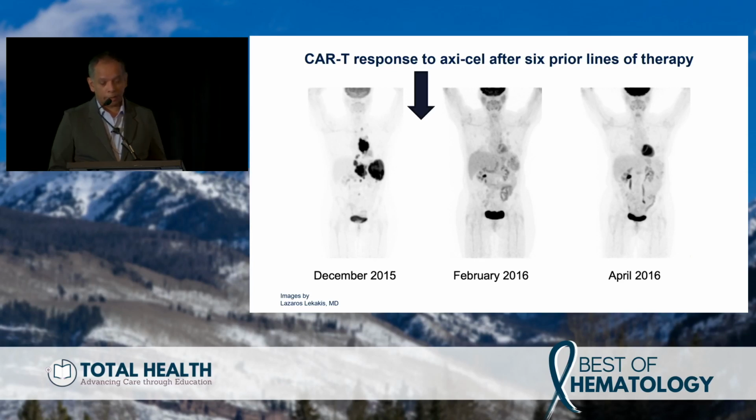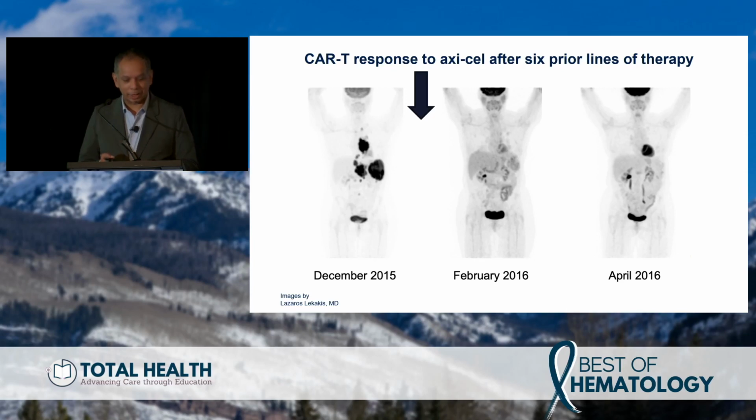She got 1 infusion, of course, of Axi-cel in the pivotal trial, was incredibly unwell, had hypotension, a sepsis-like syndrome, and then had what looked almost like a pseudo-coma for 6 days, so she was very unwell. This was all new to us and new to even clinical trial investigators, so we gave dexamethasone. She improved, but it was a pretty terrifying process, but she came through that. And you can see that her staging scans in February and April were free of disease.